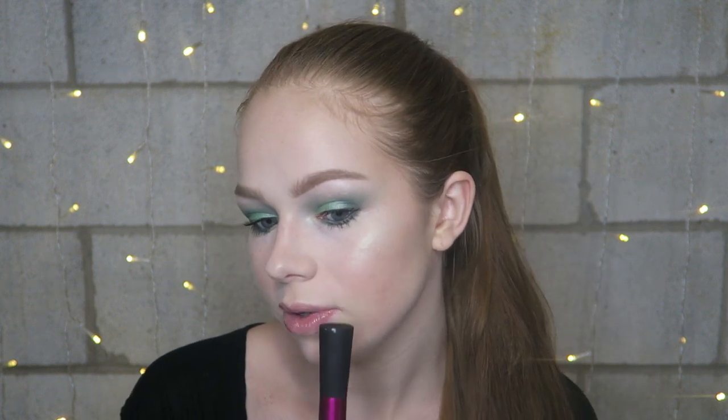Just because I noticed certain parts of my face, like right here, is really red out of nowhere. Right here is really red. A little bit here too. And I feel like my face is a little itchy. Like, I don't know, I feel like I can see a lot of redness peeking through. So I think maybe I'm having a bad reaction to it, which I really hope that I'm not.